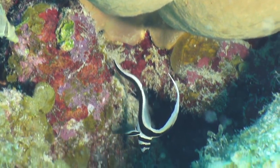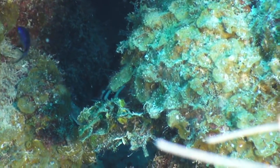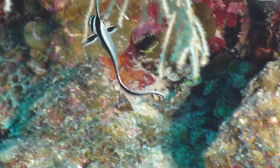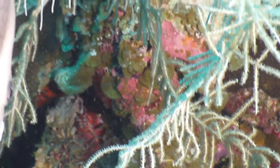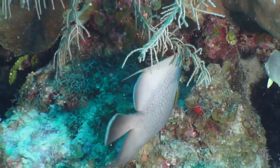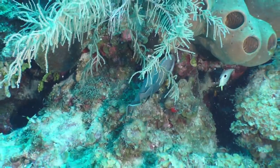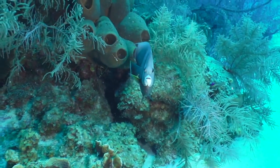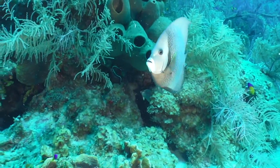Now, Pat cannot hear me to give a size estimate, but this fish is actually really, really small, and you can see its extended dorsal fin, and it's got a huge extension to the tail fin as well. We are stuck for choice here. We also have a four-eyed butterfly fish in the background there.